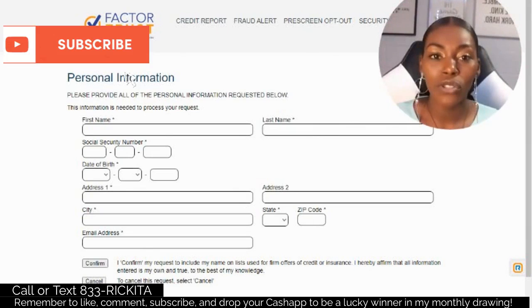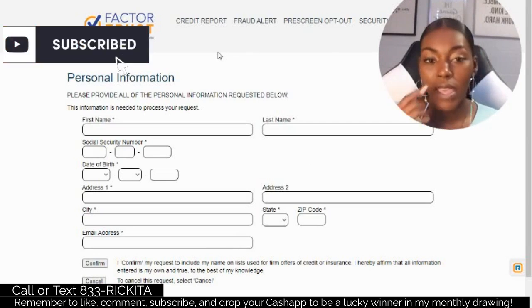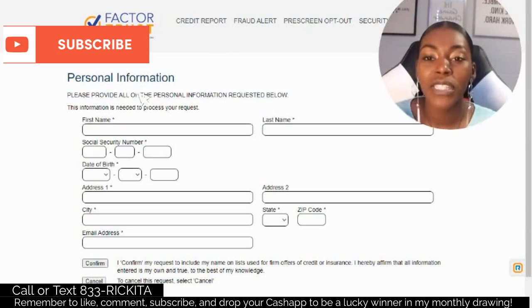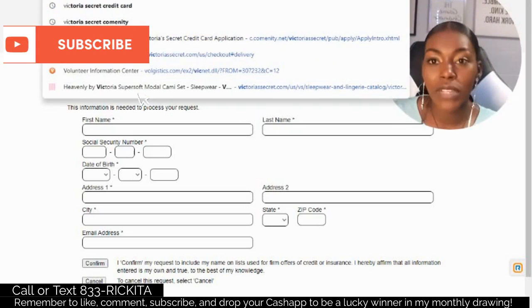Now, let me show you what you can do after you actually opt in. After you opt in, then you have a chance of getting approved for credit cards without them actually checking your credit score. So let's go ahead and go to victoriassecrets.com because that's an easy website where you can just test and see if you can do the opt-in. You don't have to get the credit cards, but you can see if you get the pop-up saying you're pre-approved without them checking your credit scores and without them giving you a hard inquiry. So let's go to victoriassecrets.com.